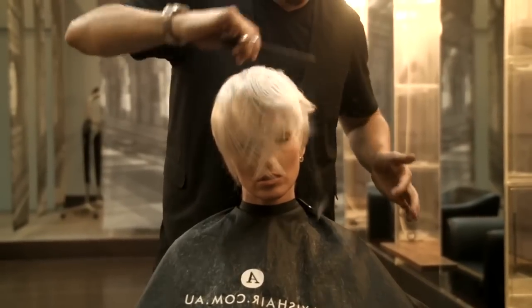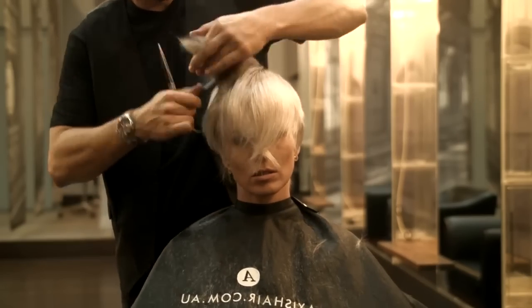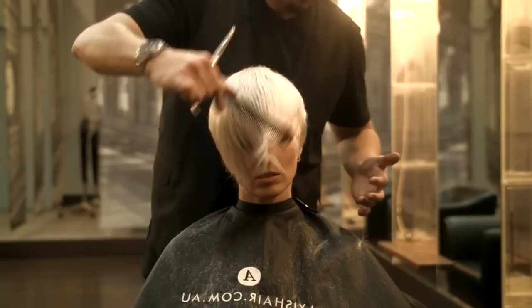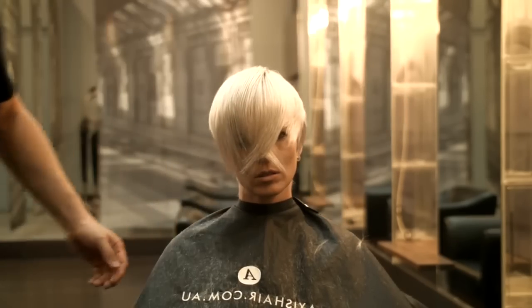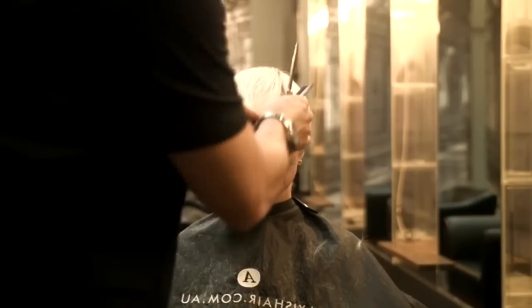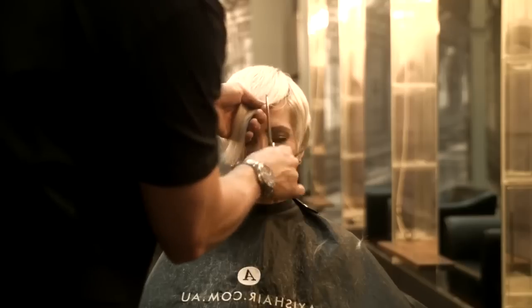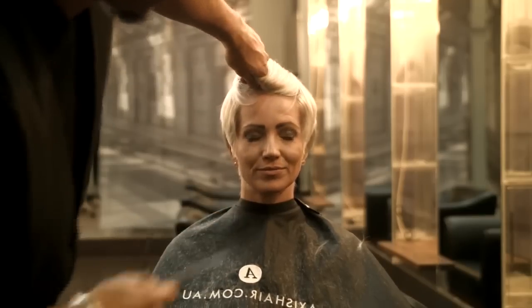We're gonna leave it a little bit longer. Just taking some weight out again here. And here, and then we're actually going to do some graduation just in the front. I'm actually going to pick all this hair up. It's brilliant. It's really good. They're actually the same on both sides.